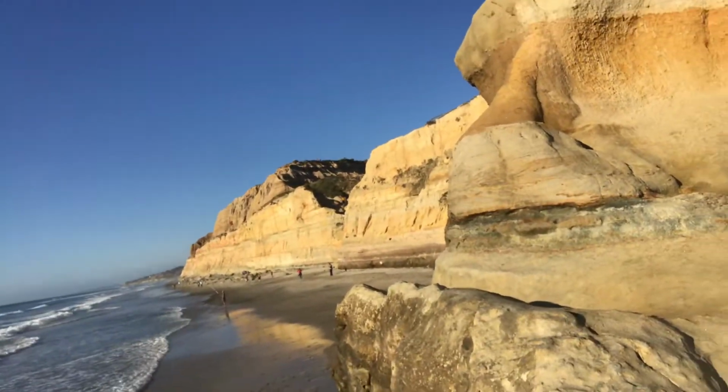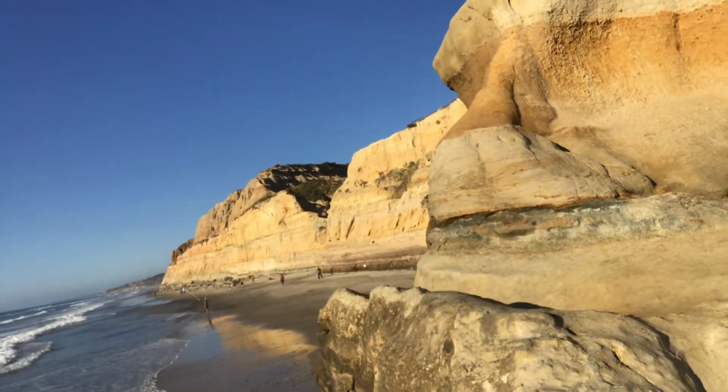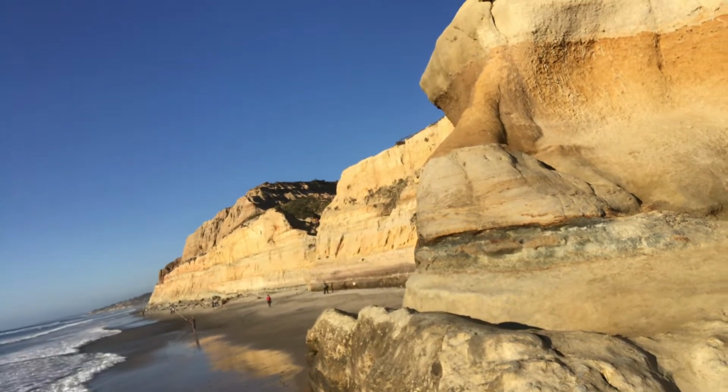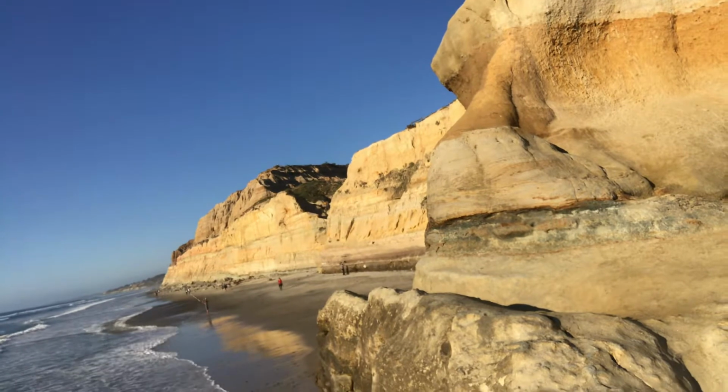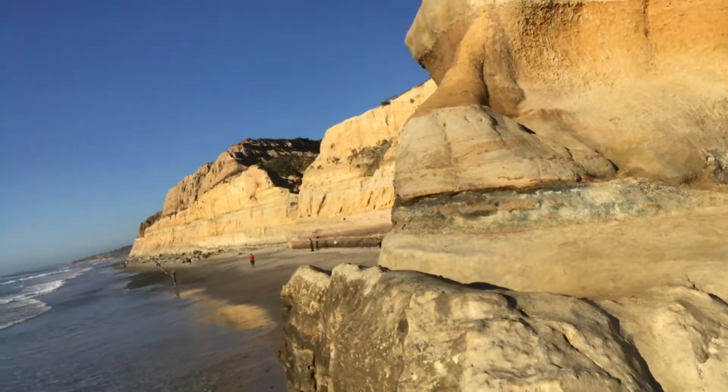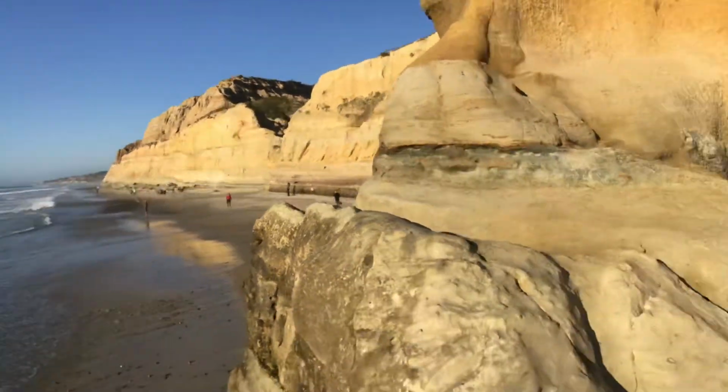You can see the staircase in the yellow. The lady in the red sweater has just come from the staircase. So you can see the railings up against the cliffs there. That's how you access the beach here. High tide was about an hour ago, and it's starting to recede a little bit.